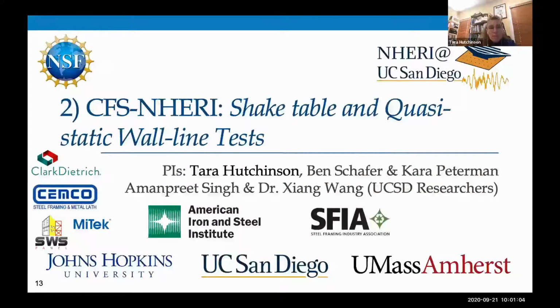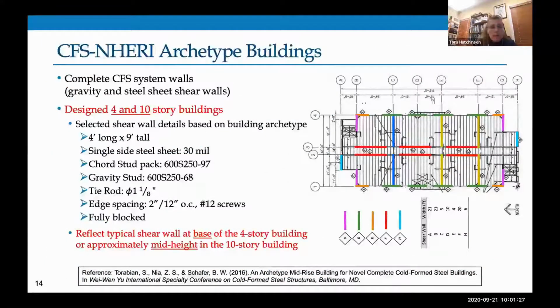and we teamed up with Johns Hopkins and University of Massachusetts Amherst and a number of other additional industry partners. And we've begun a second project coined the CFS NEARI project. This is just one little snippet of some work we did on the shake table. There are various facets of this project and various partners involved with the project. But we have just a limited time to take a look at how we backtracked a little bit, went back and looked at what an archetype building might be, and there had been some work done by Shahab Torabini and Ben Schaefer on characterizing more readily utilized layouts of typical buildings, validating them and defining them as archetype buildings.